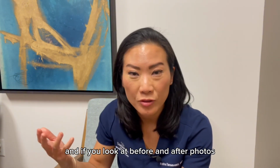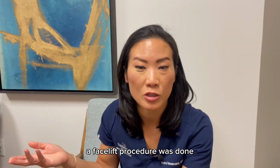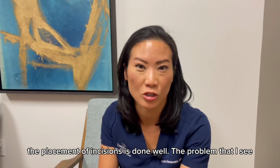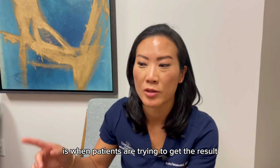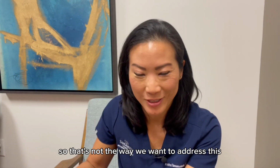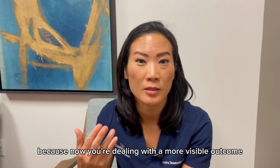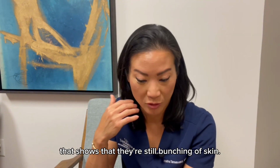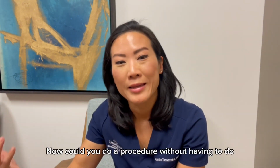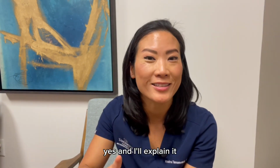If you look at before and after photos, if it's done properly, you won't have a clue that a facelift procedure was done. If the placement of the incisions is done well. The problem that I see is when patients are trying to fit a square into a round hole. That's not the way we want to address this, and that would be a disservice, because now you're dealing with a more visible outcome in the face and neck that shows that there's still bunching of skin. Now, could you do a procedure without having to do the incision in front of the ear? Yes, and I'll explain it.